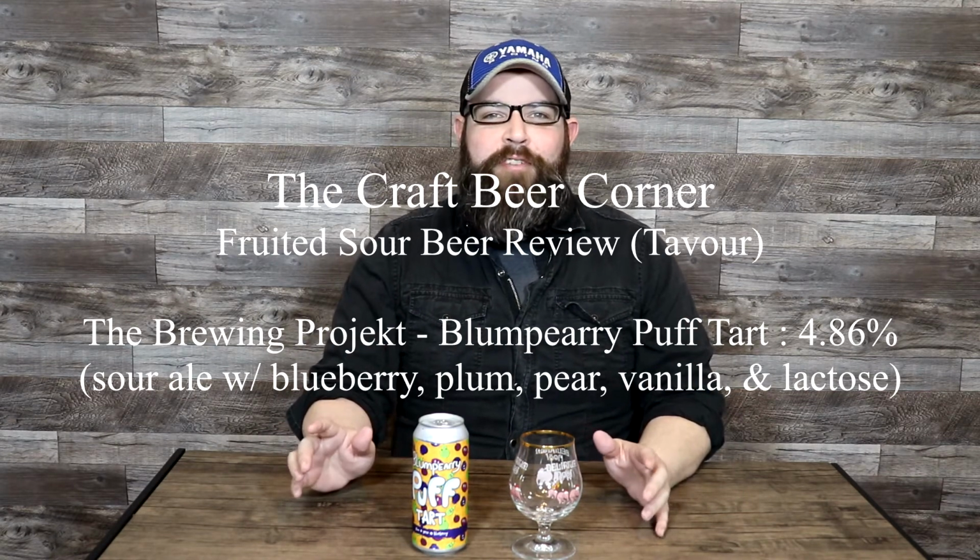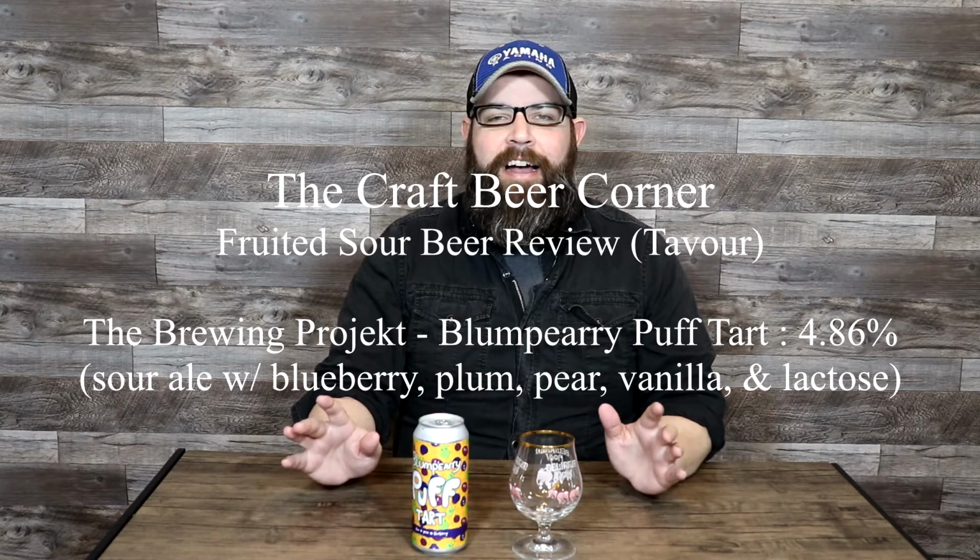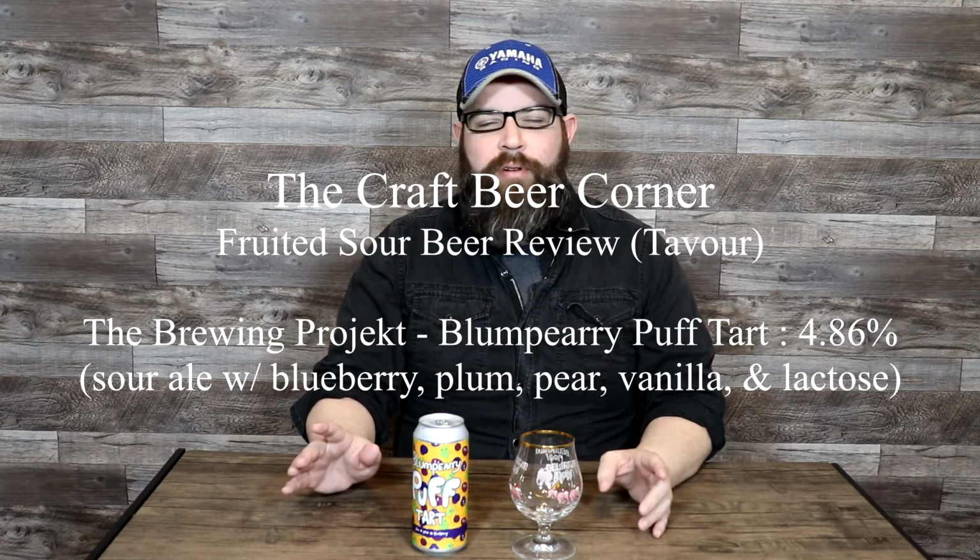For today's beer review, we're jumping into a sour beer from the Brewing Projekt. I've reviewed quite a few of these before, but it's been a while. This specific one is called Blumpearry Puff Tart. It is a sour that clocks in at 4.86%, quite precise there, brewed with plum, pear, blueberry, vanilla, and lactose, hence the name. The Brewing Projekt is based in Eau Claire, Wisconsin.